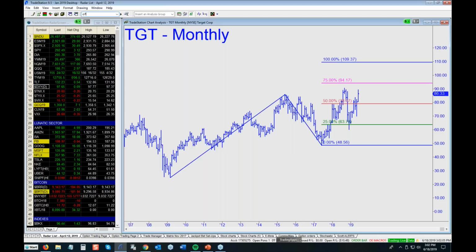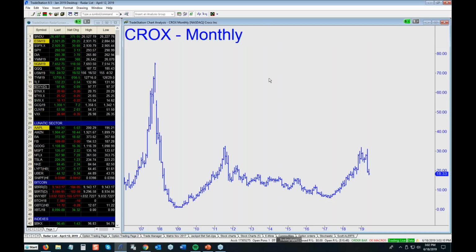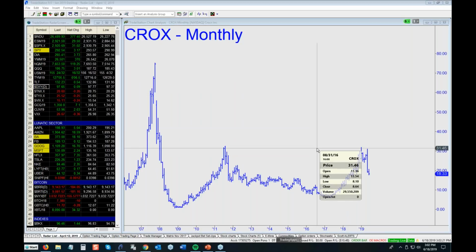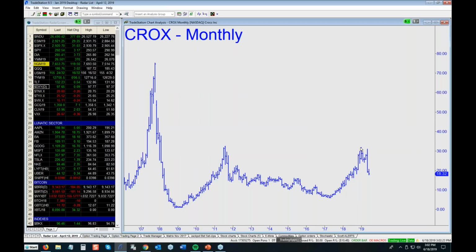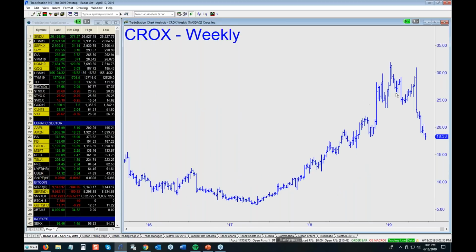A request for CROX, which is Crocs. Crocs is like remainder bin. They're on their way out, so I'm not going to give you anything in a way of a bullish forecast for Crocs. And you can see it rallied here, and the buyers didn't have the moxie, the balls, the gumption to get above that peak right there. So everything to me looks awful in this stock. I would look at the weekly chart to get a handle on it.